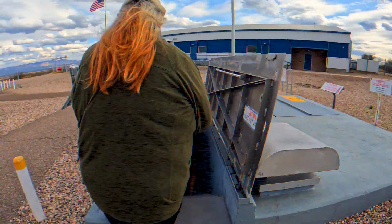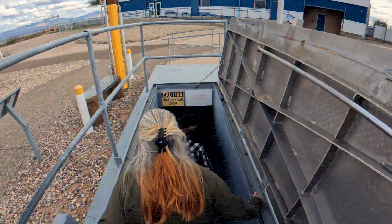Down the stairs, going down into the silo. Okay guys, we're going down the staircase all the way to the bottom. Let's head on down.